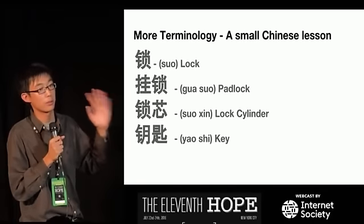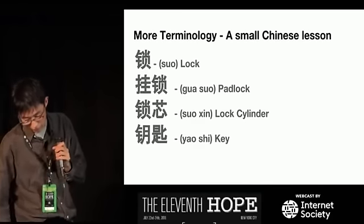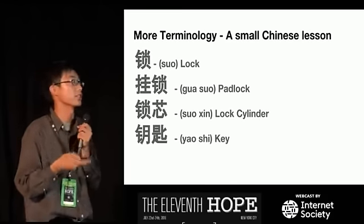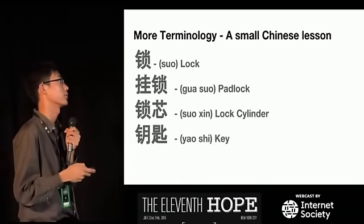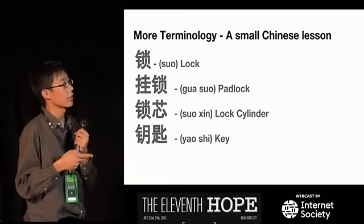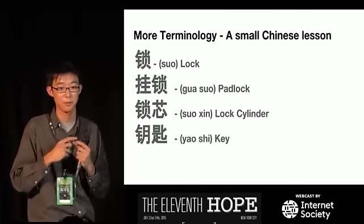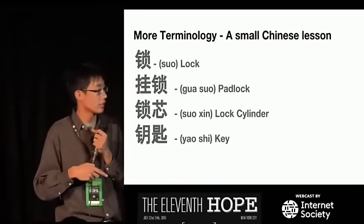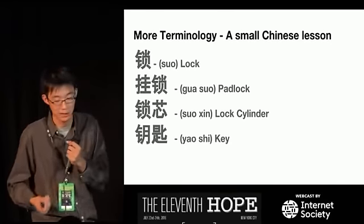These are the ones that you should select. The first one, suo, is the one at the very top. It just means lock, so if you look that up you'll get all types of locks. The second is guasuo, which translated literally means hanging lock, which is a padlock. The third one is suoxin, which is a lock cylinder. It literally means lock heart, which, if you think about it, is fitting, because a lock cylinder is literally the heart of the lock. And lastly, we have 钥匙, which is key. It doesn't mean anything more, it just means key.